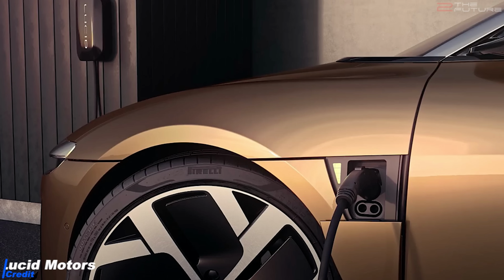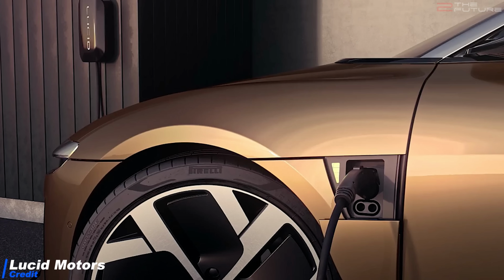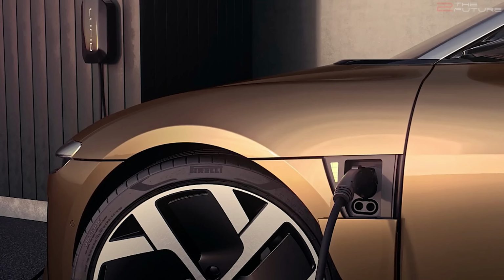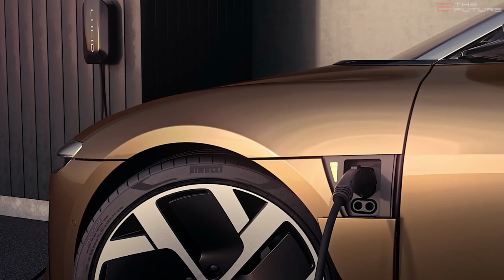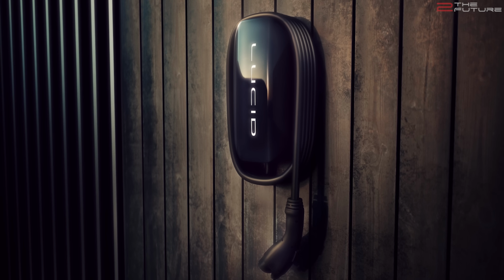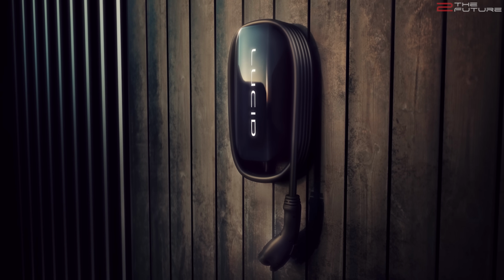Back to Lucid, the reveal of the production version of the Lucid Air is, by the way, set for the 9th of September. But Lucid has also revealed last week that the car would charge with 350 kilowatts. That's right, this is a speed of 300 miles recharge in 20 minutes, enabled by its 900-volt architecture. That is quite impressive. And not only that, it will also feature vehicle-to-grid capability and even vehicle-to-vehicle charging. And this here is a picture of the Lucid wall charger.